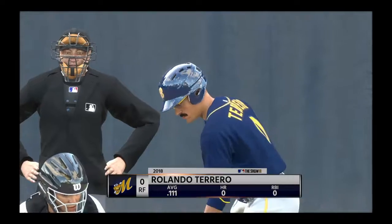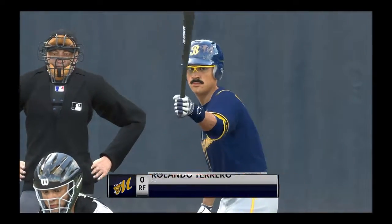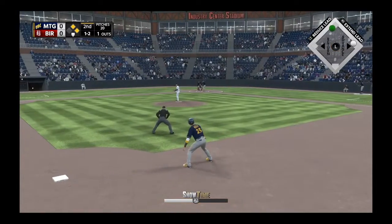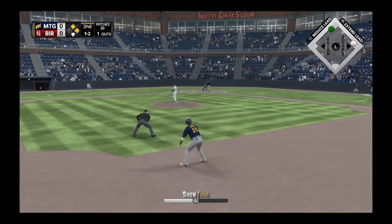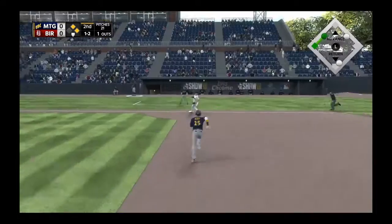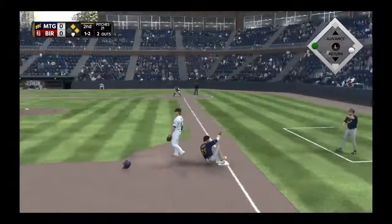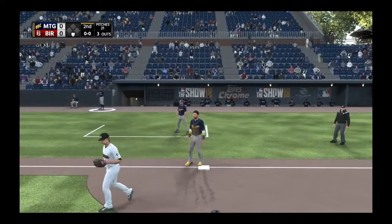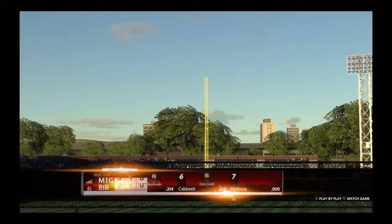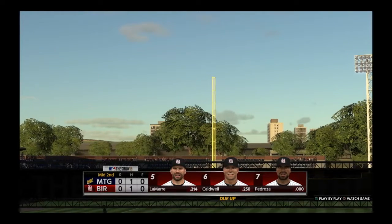Set to get his evening at the plate started, Rolando Torrero, and it's been a real struggle for him with the bat so far this year, looking to get things turned around in a hurry. The 1-2. Now this is on the ground at first. We'll see if they can get 2. One there, relay to first in time, and just like that, this side is retired. So no runs on a hit here, no errors, 1 man left on. We'll go to the bottom half of inning number 2.